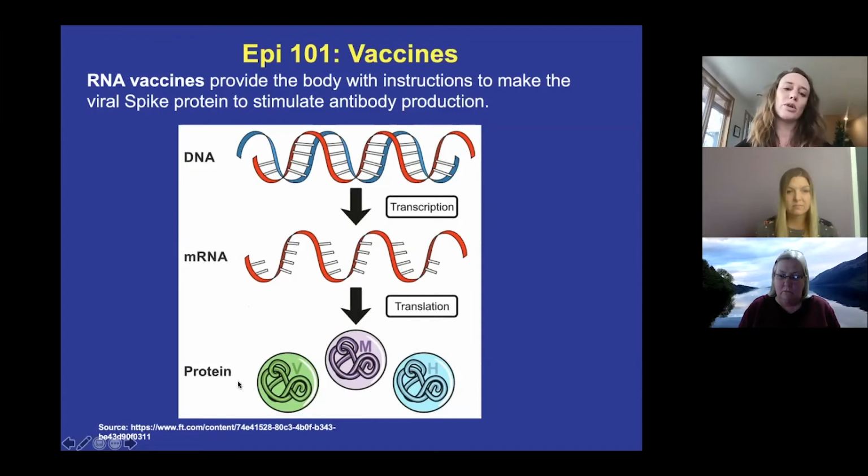So the deal with these proteins is they're very expensive to make in the lab or in bioreactors, and they take a long time. But it turns out that making RNA in the lab is cheap and can be done very quickly. And so that's why we see that the first two vaccines that have come to the point of the phase 3 clinical trial are RNA vaccines.